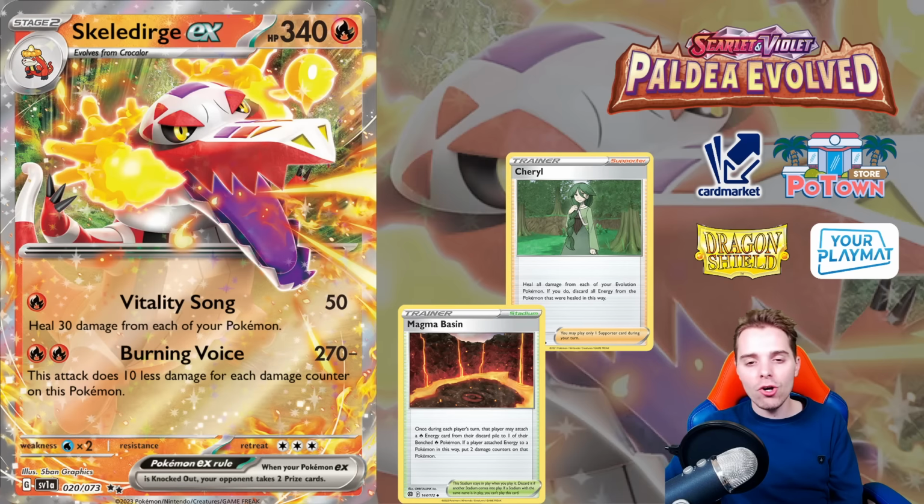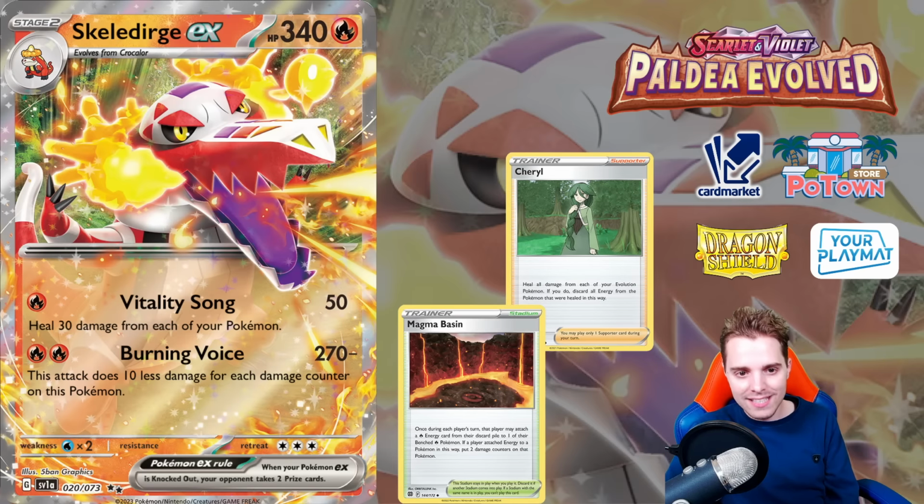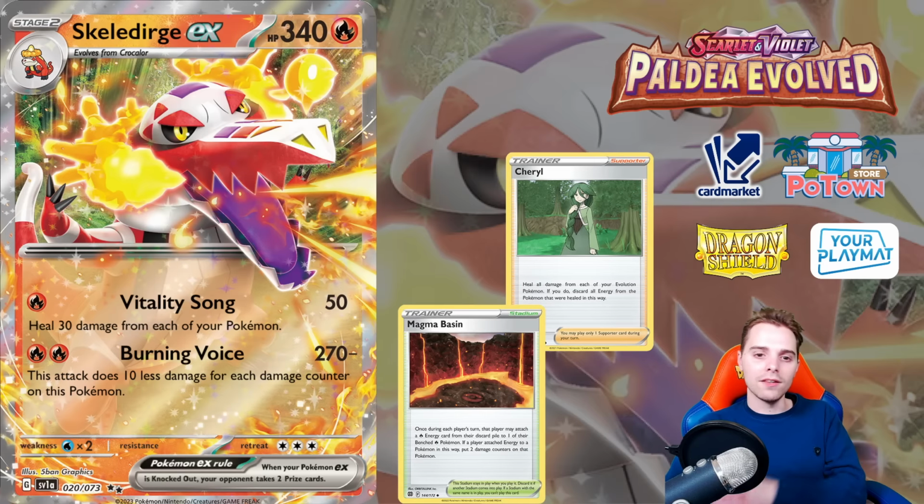Being weak to water might hurt you in the end because Chien-Pao is going to be coming up next in a couple of numbers away. So being weak to water might not be good, but in specific matchups it could be very good because Burning Voice actually slaps 270. You don't always love to see the minus symbol there, but it is slapping: 10 less damage for every damage counter on this Pokemon. That doesn't mean it's very bad because 270 is very great.